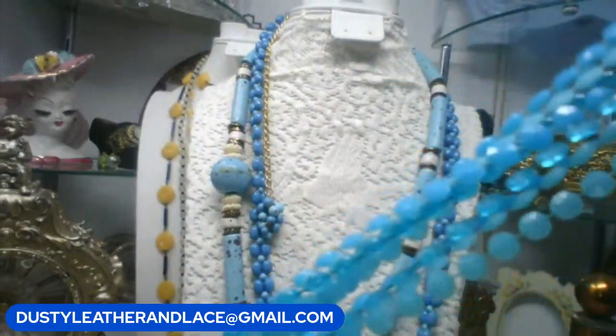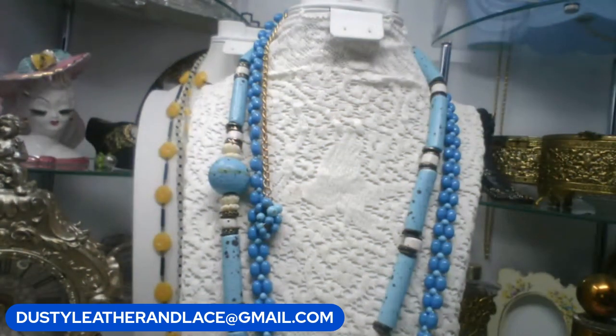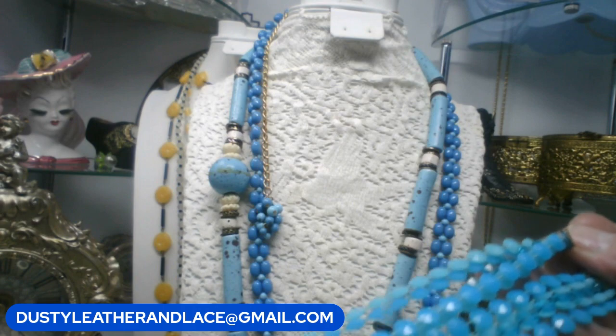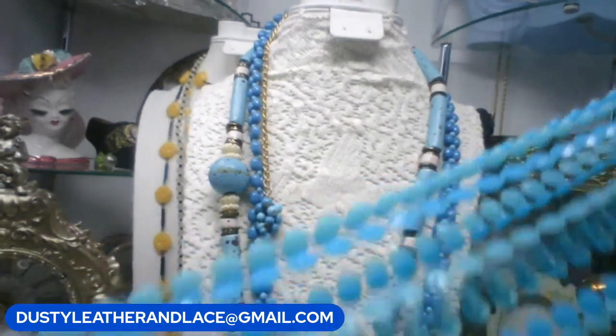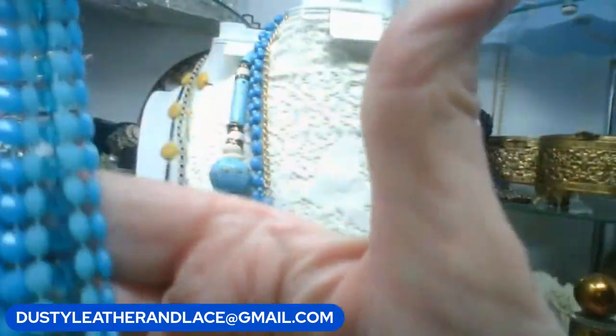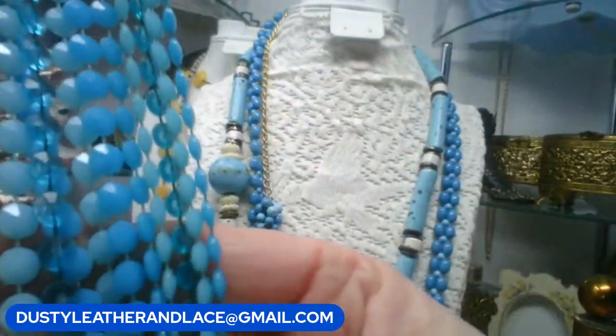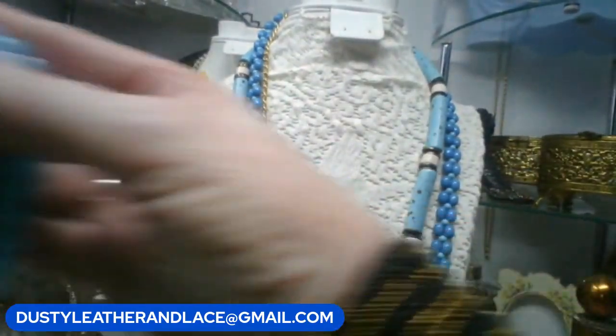Let's see, I should give you a length. It is 48 inches. That's a long one. And this one's going to be $12, and we'll just say blue acrylic. $12 blue acrylic.